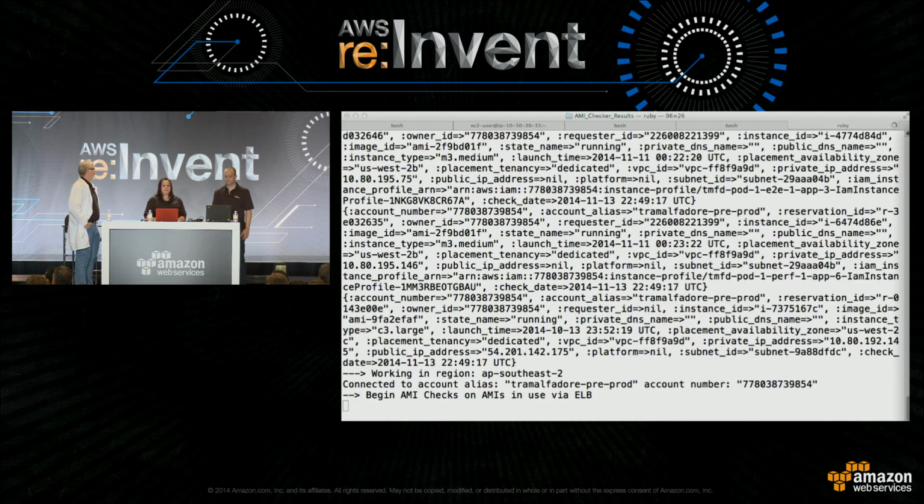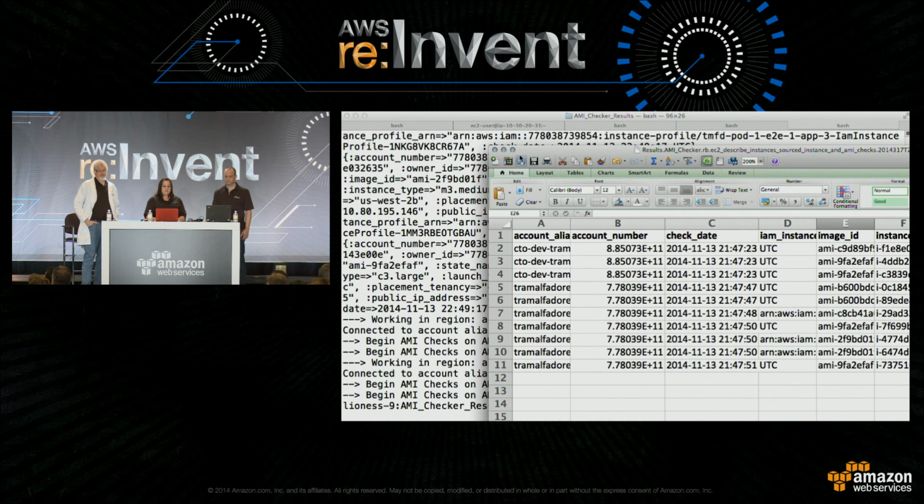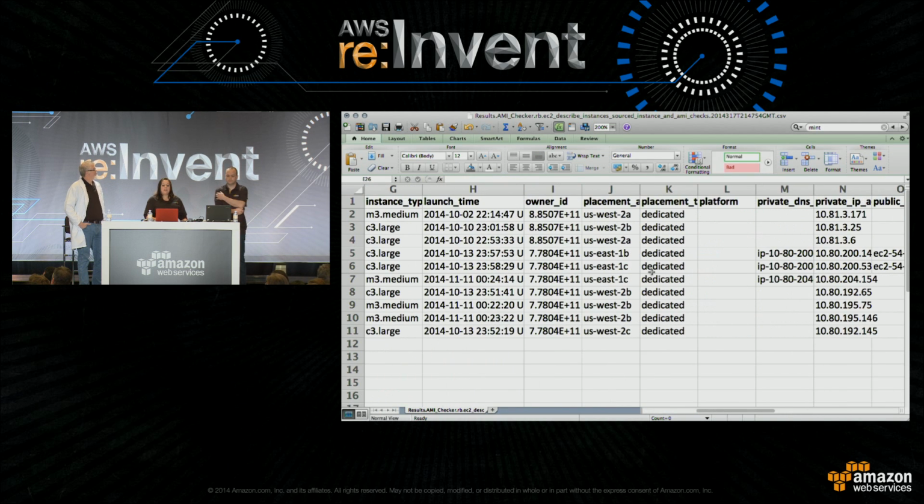So I'm just going to quickly switch over while that's running to show you something I put together previously, which is basically the output of that script. And you'll notice in here that there's actually an account alias, there's account numbers, there's check dates.